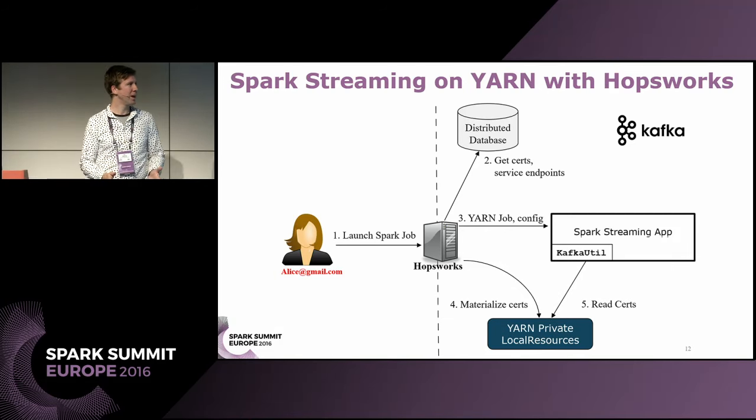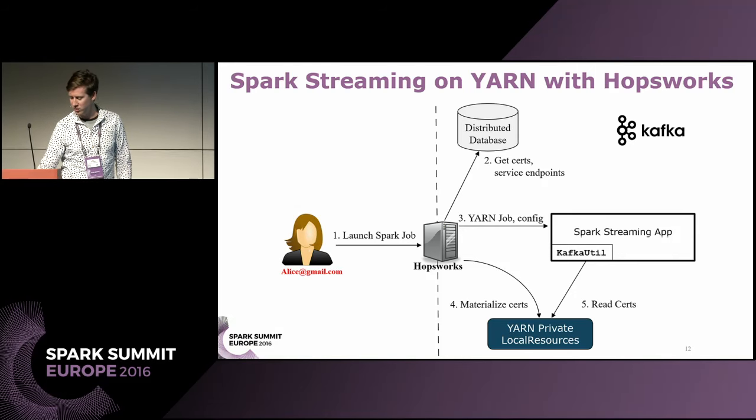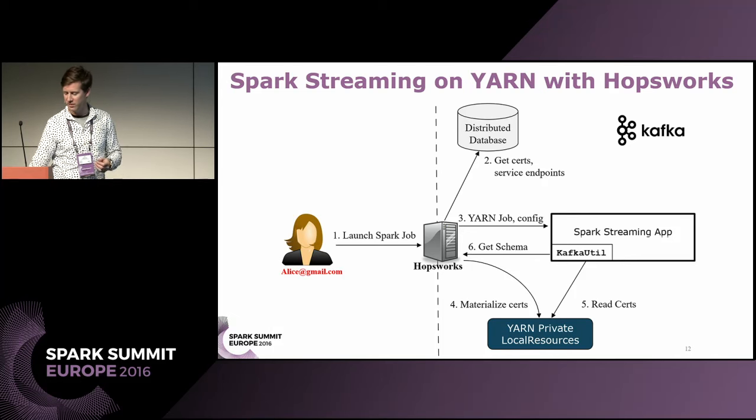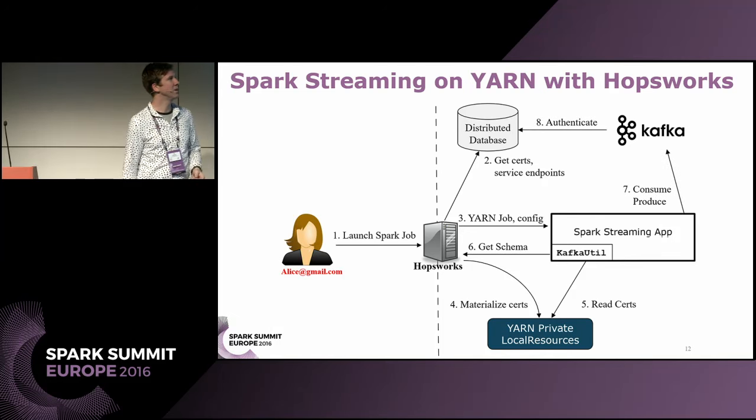So when you write your application, you basically want to set up your connection to talk to Kafka, produce to Kafka, consume from Kafka. So we provide a utility called Kafka Util, which will do some of this work for you. It will read the certificate, it will get your schema from the schema registry, and it makes it easier for you to produce and consume to Kafka.